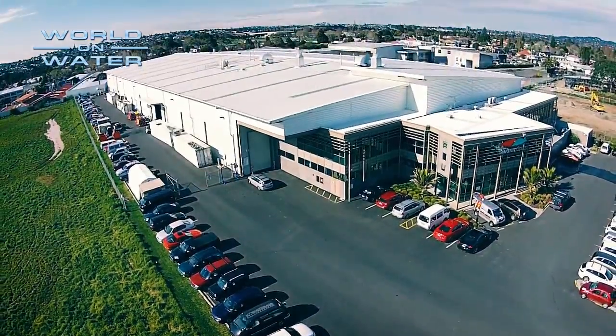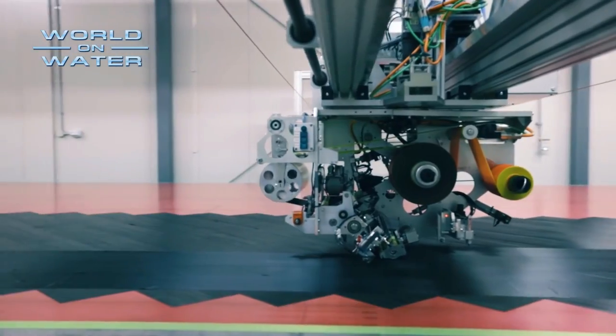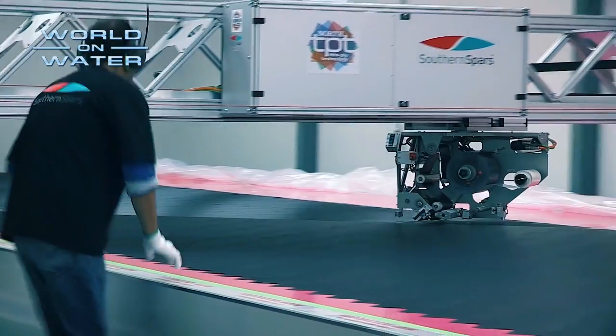We've had a long relationship with Southern Spars over many campaigns, so we know the quality of work that they can produce. They're always very reliable, getting a top quality job done and on time, which is hugely important for us. The AC55 and the America's Cup this time is quite a different beast to what we've done before. Southern's really had the right makeup to be able to jump straight into a project like this.